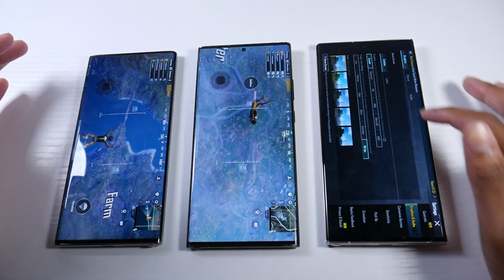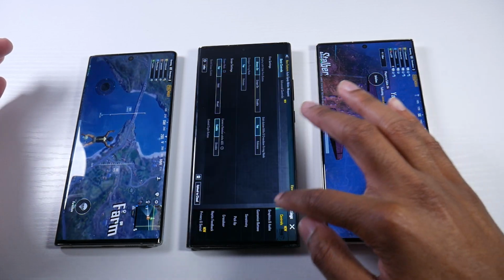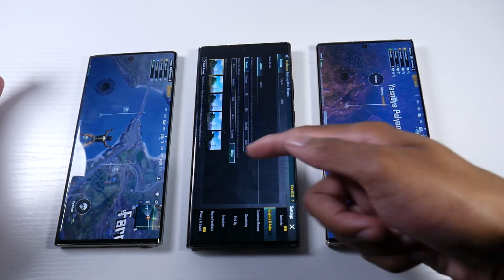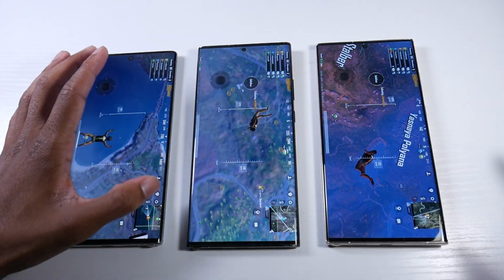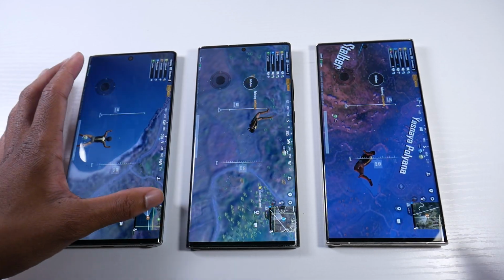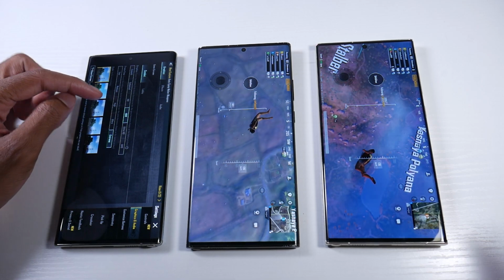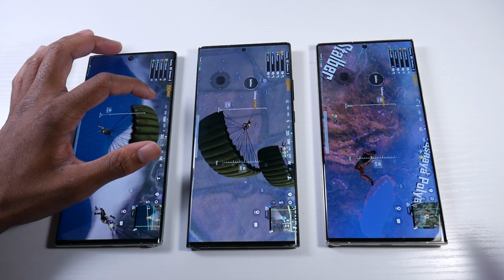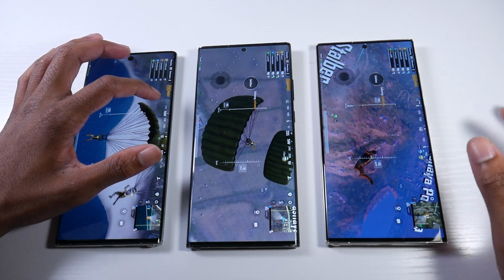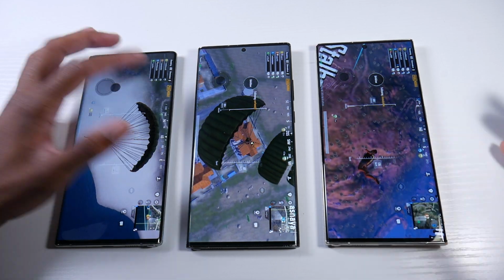So we can play at 90 frames, like a game like PUBG, but also on the Note 20 Ultra, we can also play at 90 frames, and they both look and feel smooth. Now, the Note 10 Plus with the Snapdragon 855 can't do the 90 frames, but it can do HDR Extreme, and it plays that really well too. So it can play this at 60 frames pretty easily. So I would say the overall gaming experience is still really good on these older flagships.